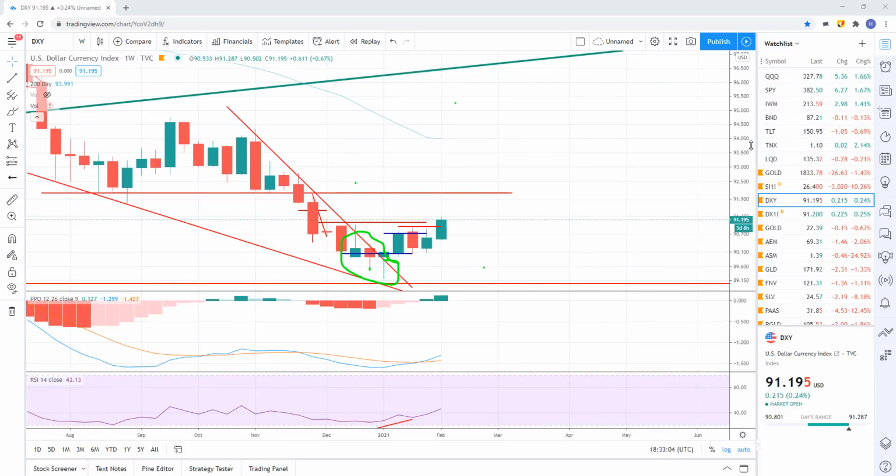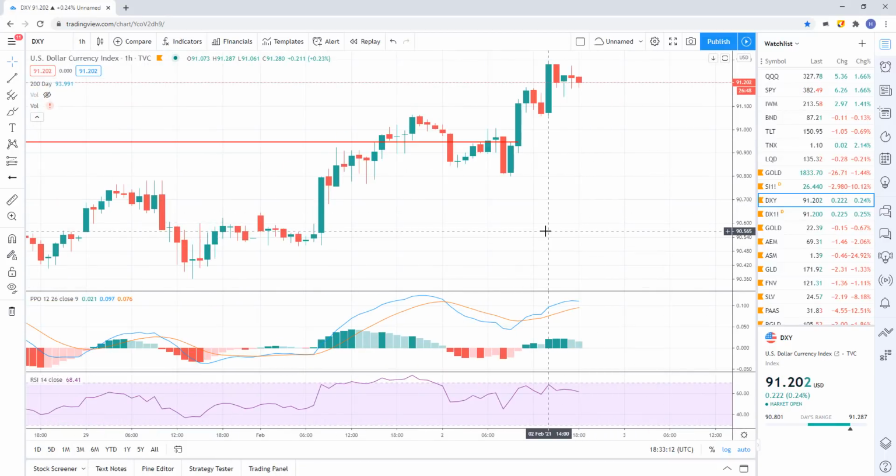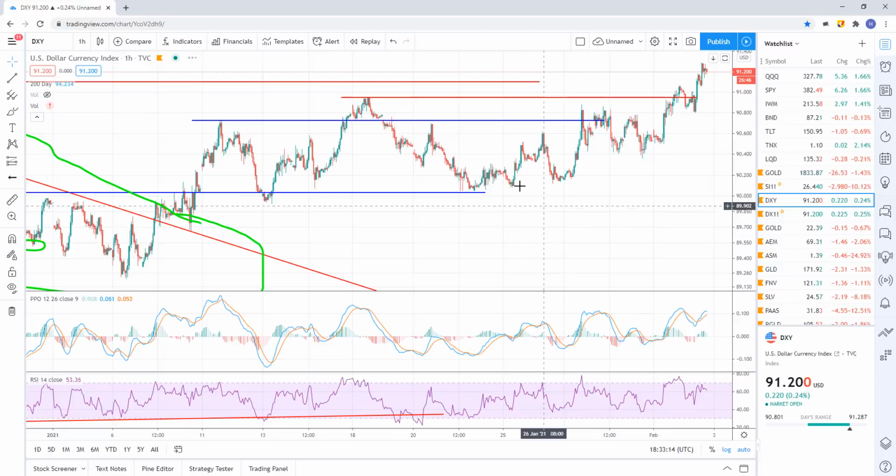Okay, the dollar. I've been really focusing on the dollar for probably about a month or so. Let's go back to the hourly chart. And the dollar's starting to break out. This is kind of the sideways trading zone the DXY has been in for a while, and we're starting to break out to the upside. You can see this is a breakout. We don't know if it's going to be a failure. As of right now, it's a breakout.